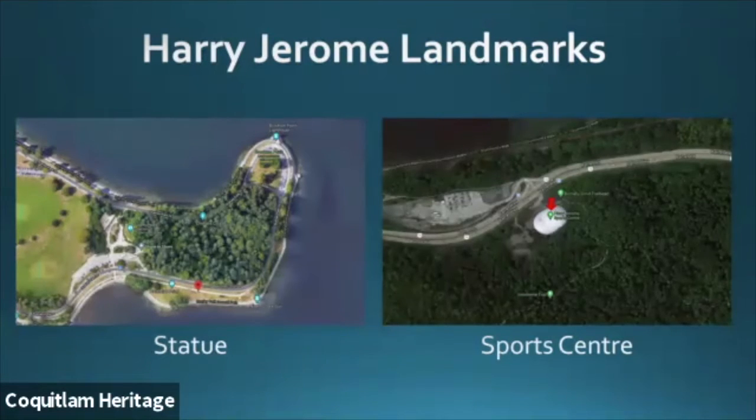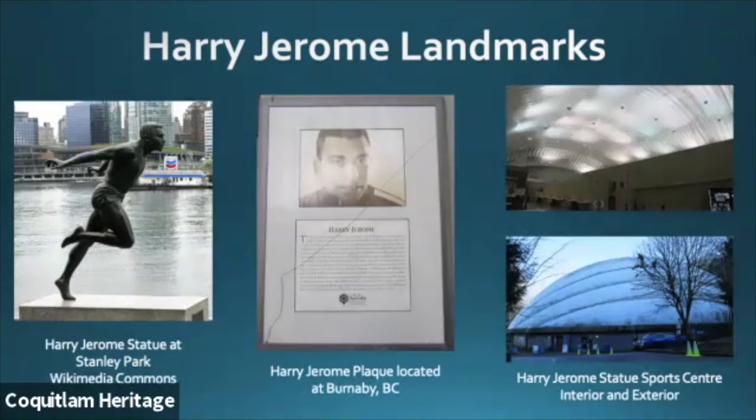So the images that we have here to show you is the statue of Harry Jerome in Stanley Park. Thank you, Stanley. Thank you, Miggy. In the middle is a picture that is normally hung up in the large dome that you can see to the right, the Harry Jerome Sports Center.